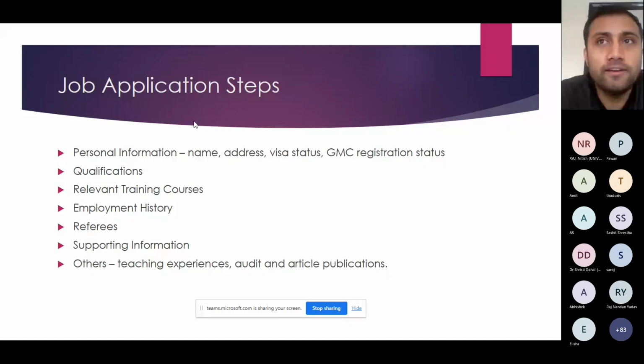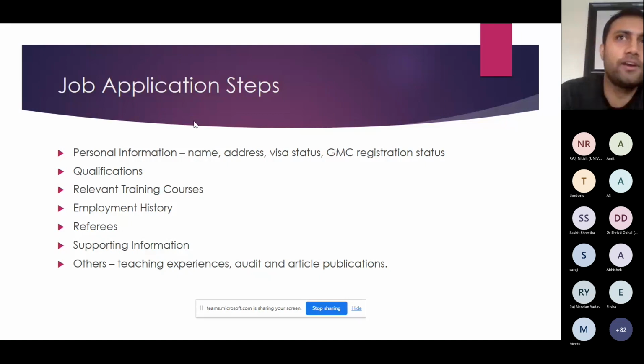The next section would be qualification. In my case, I started from the school level. We call it the School Leaving Certificate in Nepal, then 10 plus 2 after that, and an MBBS. So all the qualifications that you've gathered throughout your career, if you've completed your postgraduate program like MD or MS, you can include that here, and it would certainly create an impact if that's relevant for the role provided. In the qualification section, you can also put which year it was completed and what your grade was.